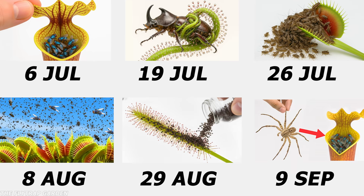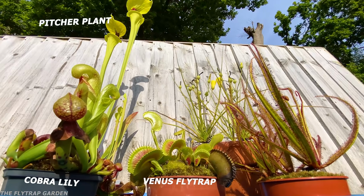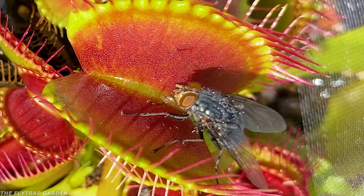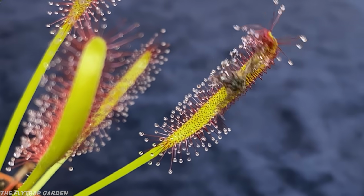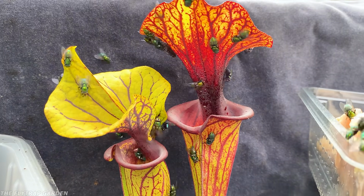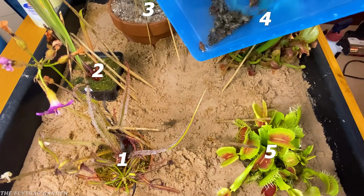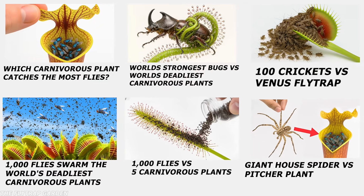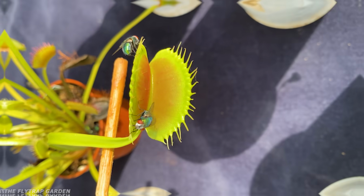This year, we held a 2-month-long competition to find the world's deadliest carnivorous plant between fast and accurate Venus flytraps, sticky sundews that curl around their prey, and pitcher plants that catch and eat thousands of flies at once. 5 carnivorous plants go head-to-head in ways no one has ever seen before. These are my craziest flytrap videos of the year, all in one movie.